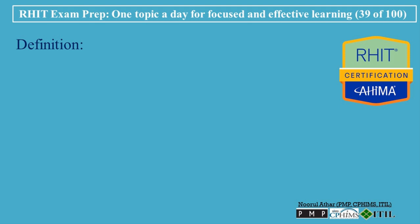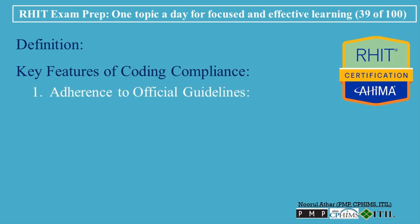Coding compliance is crucial for ensuring proper billing, reimbursement, regulatory compliance, and reducing the risk of audits or penalties. Key features of coding compliance. 1. Adherence to official guidelines.